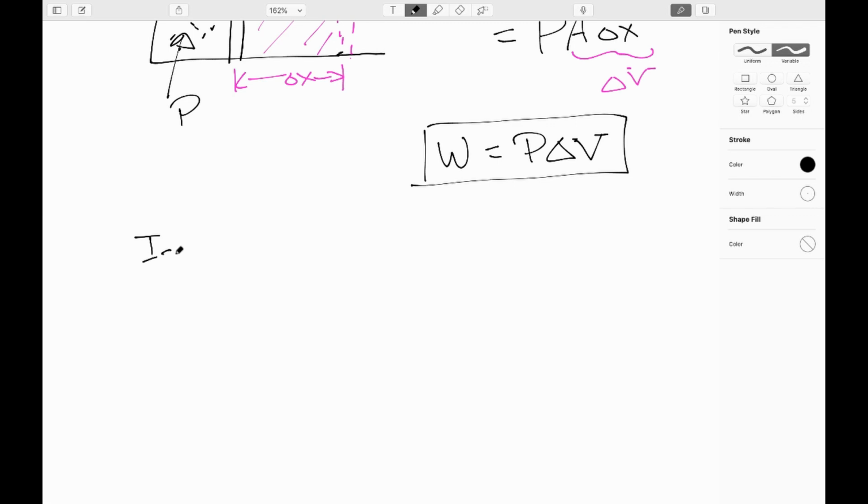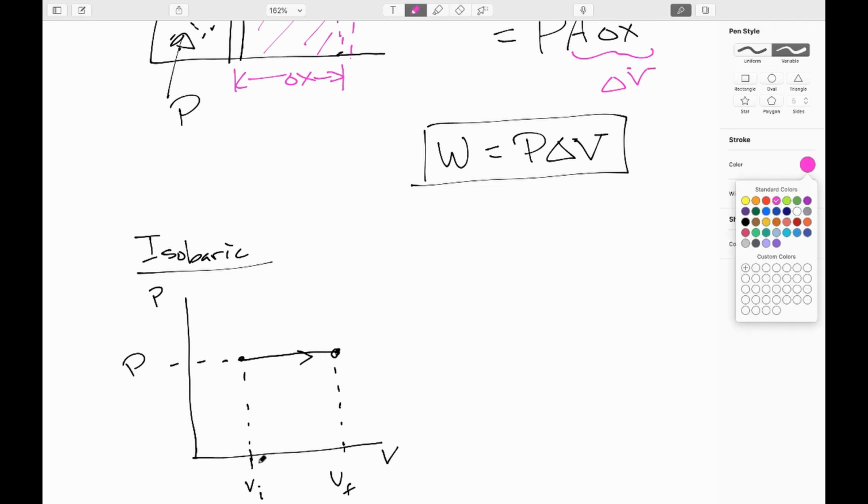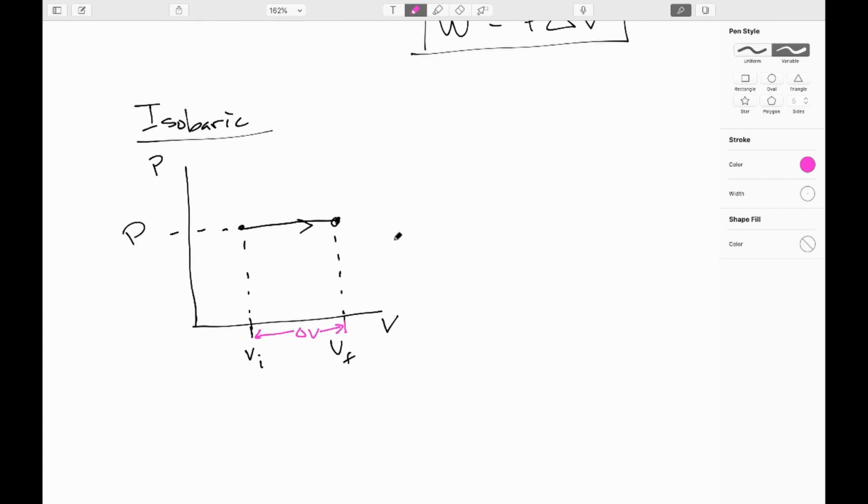Let's imagine for the moment that we have an isobaric process, like what I was just modeling here. If we have an isobaric process, I go ahead and make a graph of pressure versus volume. It's going to look like this. So we're at a constant pressure P. This would be my initial volume here. This would be my final volume here. So this difference in distance along the V-axis here would be my delta V. And then I can observe that the area under the curve here is equal to P delta V, which is equal to the work done by the gas.